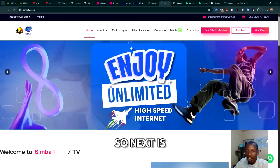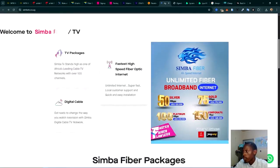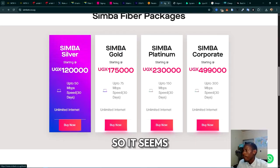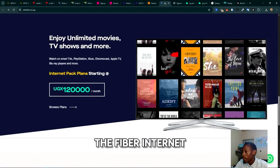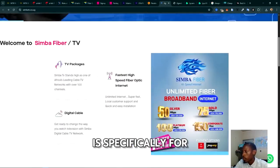So next is the Simba fiber, fast, fairer, for less. Cheapest bundle to begin with. The cheapest unlimited bundle for Simba fiber is the Simba Silver at 120,000 up to 50 MBs per second. Okay, that's cool. And we have the Simba Gold and Simba Platinum and Simba Corporate. It seems like the Simba fiber has similar packages to the Zuku fiber, whereby you have TV packages as well as the fiber internet packages. For this one, the Simba fiber is specifically for internet, so that's the fiber packages.